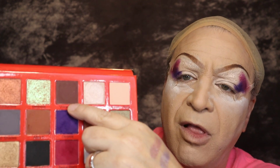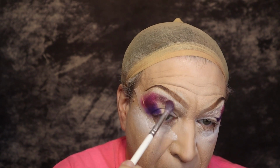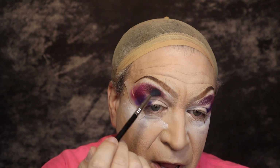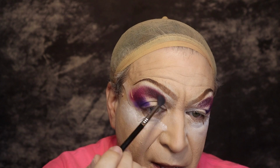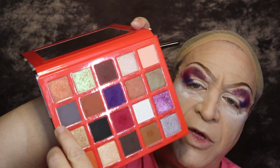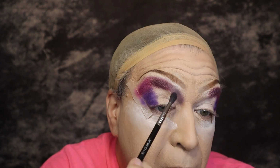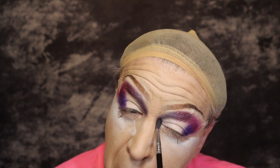Okay, I think I'm going to go in with this color, Voicemail, now. That looked more brown in the pan. It seems a little more burgundy as I'm applying it, which it doesn't. I'm not mad about it. And I just really want to use this gray 50 Shades, so I'm going to go in with that. It's a really nice gray. Okay, I really like that gray.